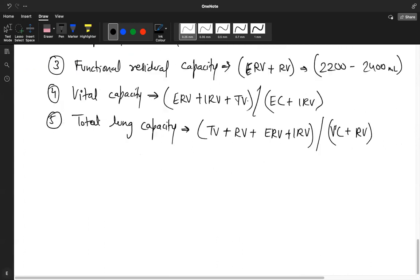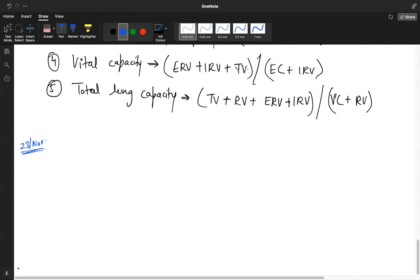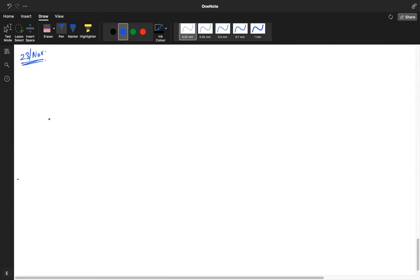But before I start that, let me give you a concept map. So it's 23rd November. Let's start with the concept map of everything. We discussed a lot about pressure, so let's figure out what we are going to talk about in the rest of the chapter.